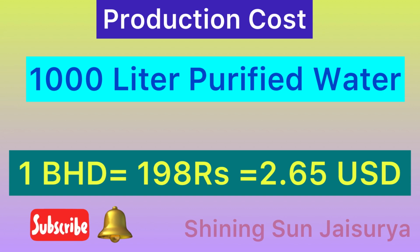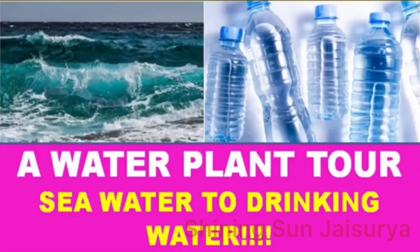In this plant, seawater is purified into RO water at a cost where 1 Bahraini dinar equals 198 Indian rupees or $2.65 US. Okay friends, let's begin the video.